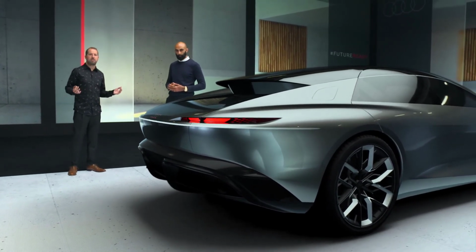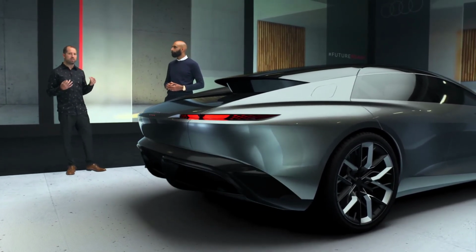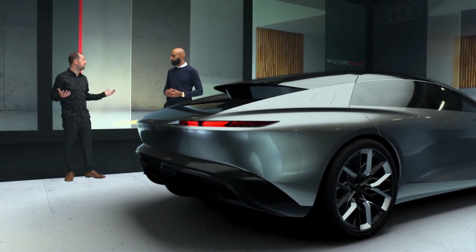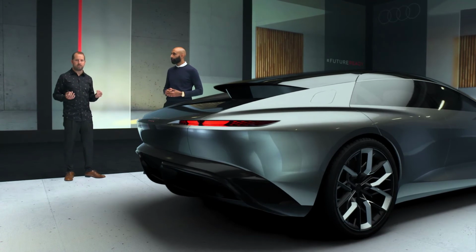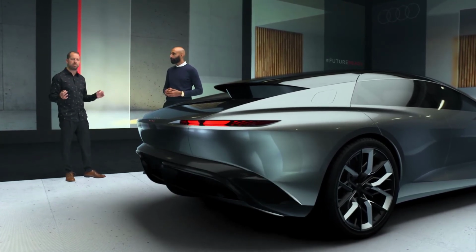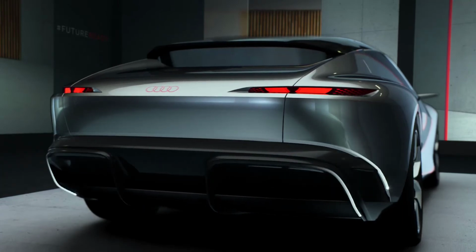Electric mobility, we know, is going to be a challenge, and airflow is one of the ways that we can command and dominate and overcome that challenge. And that diffuser really represents that. So a really strong, prominent diffuser, really showing the intention of airflow.